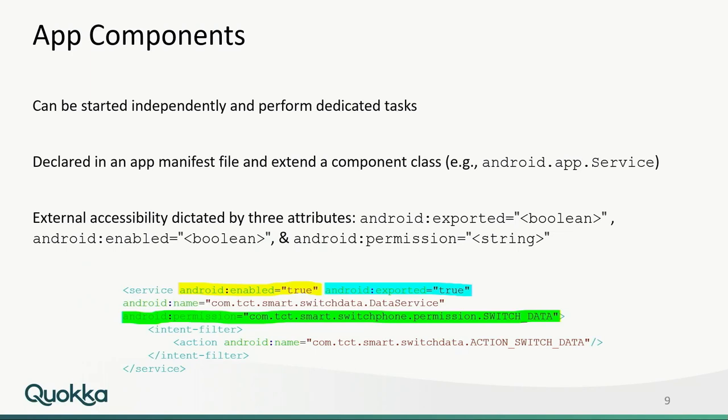All apps in Android have a manifest file, which is somewhat like a specification. It has their package name, version information, the permissions they request, a listing of application components, and any hardware or software requirements. For an external app to interact with an application component in another app, this is dictated by three attributes listed in the manifest in the declaration of an app component. Android exported needs to be true, and android enabled can't be false. And an application component can set a permission, like an access permission, so for an external app to send it a message, it needs to possess that permission.